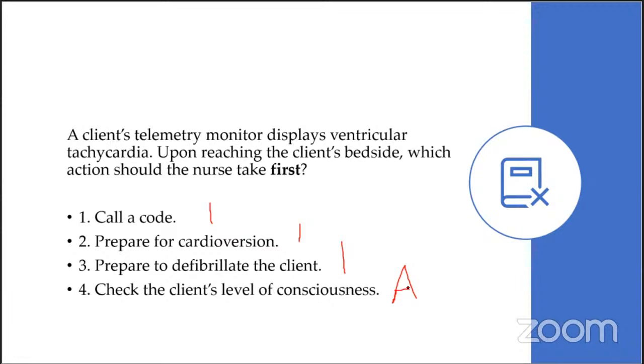They've told me the telemetry monitor is showing ventricular tachycardia. What should be my first action? Do I need to do something, or do I need to assess? That's what you need to ask yourself on the NCLEX. Look at the scenario they've presented to you and ask yourself, do I need to do something, or do I need to assess?